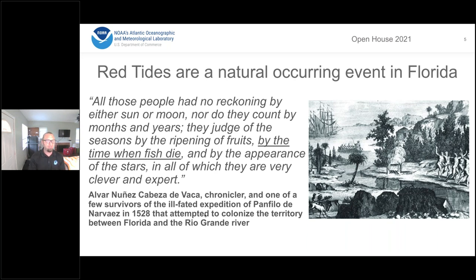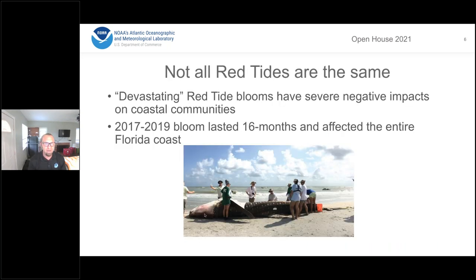And they told us, even in this quote you see here, that they used to tell time by the change of seasons, and that included a time when fish die, which many took to reflect what happens in red tide and some of the worst cases of red tide. So while they've been here since before Europeans arrived, and they are a naturally occurring aspect of the ecosystem, they still might be getting worse.